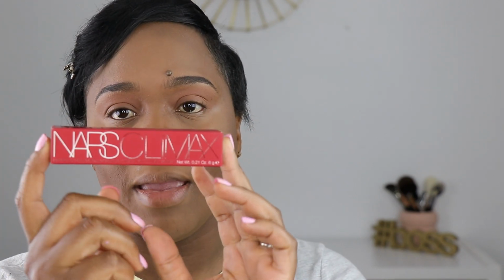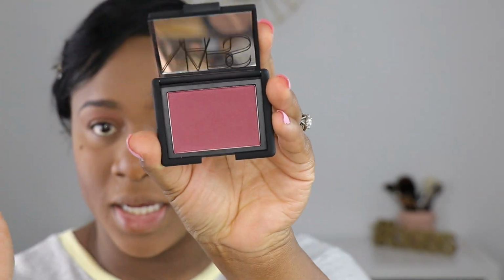I also have a new mascara, and this is the NARS Climax. We're just gonna apply some of that. I like it. I got the NARS blush in the color Seduction because I've always wanted this blush, and I finally purchased it, and it looks like this. Just a little bit of color on my cheeks. So a little goes a long way.